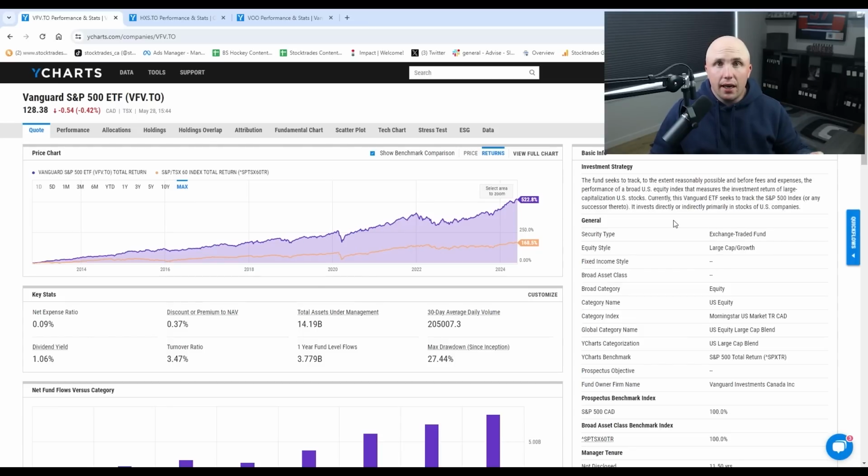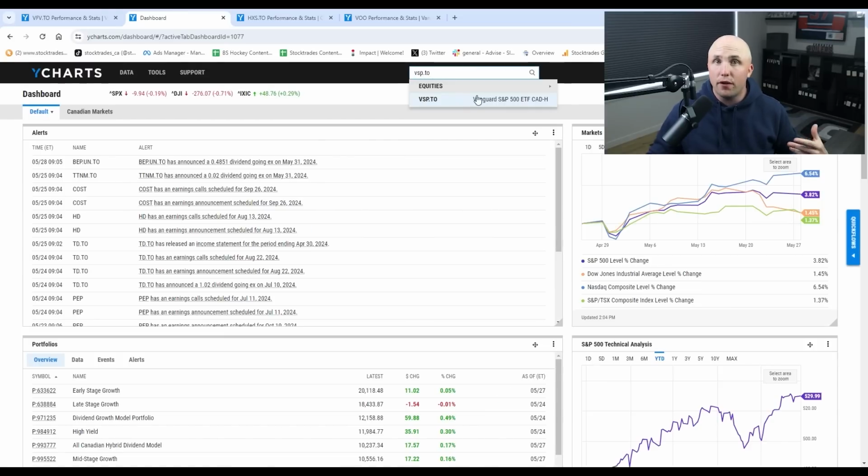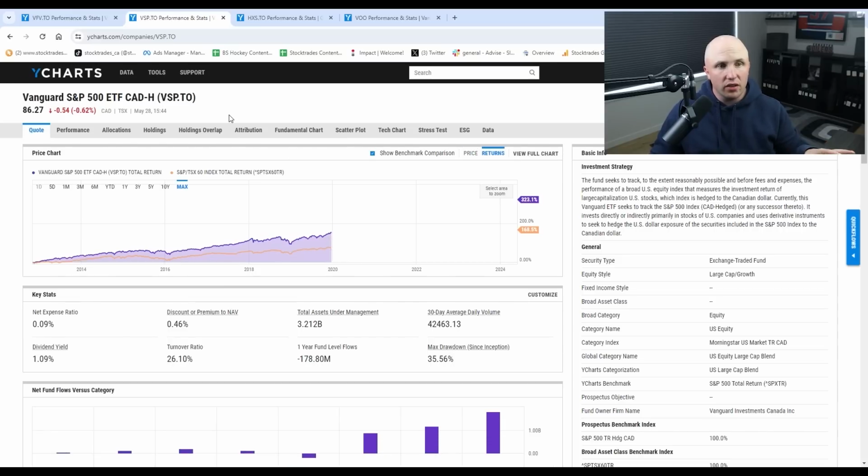Now, here are some very key elements on VFV. For one, it is not currency hedged. So not only are you exposed to the S&P 500, but you're also exposed to fluctuations in the dollar. If you want to own a hedged ETF, you actually need to look at something like VSP from Vanguard, same fund. So VSP is the currency hedged version, and what you're going to get when you own something like VSP is just exposure to the companies within it. You don't have exposure to the US dollar. When you buy VFV, you are not only exposed to the S&P 500, but in a way you are also exposed to fluctuating currency amounts between the Canadian and the US dollar.